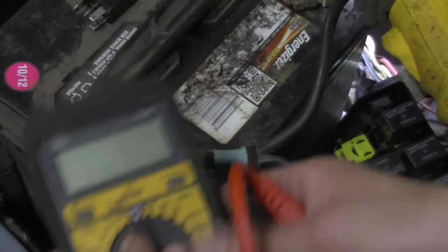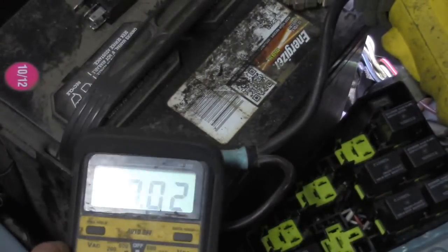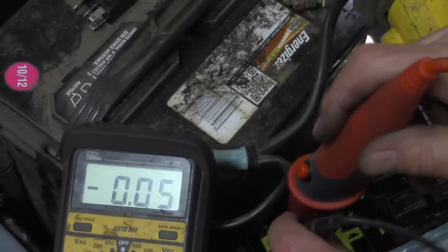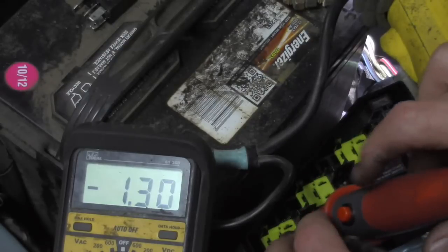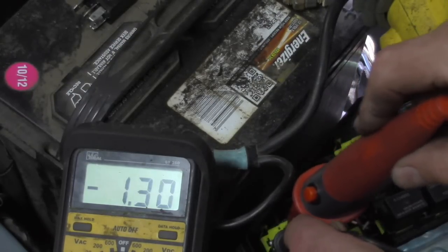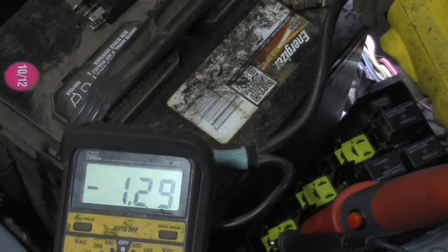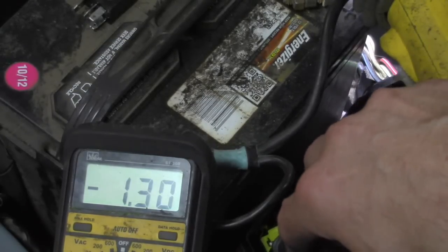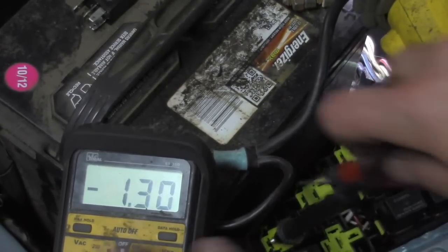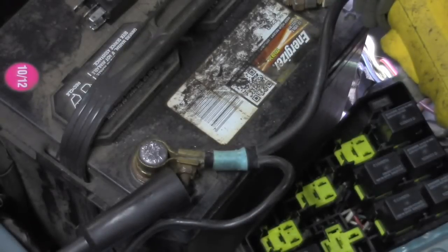Before I do that, and before I jump this, I just want to do one other test because that was kind of a jukey way of doing this. Oh, you know what? I don't think I have the key in the car. Hold on. All right, no, key is on, and I have 1 volt. So that significantly changes everything. Let me just verify that.